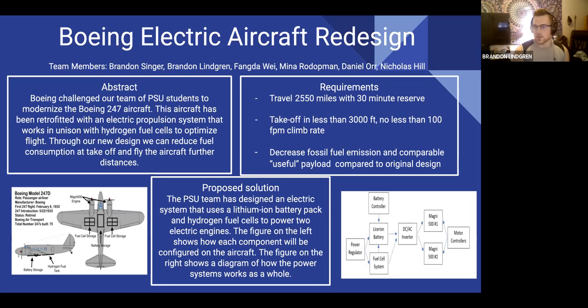They wanted us to decrease the fossil fuel emissions of this aircraft and have a comparable useful payload compared to the original design. This aircraft had to fly a total of 2,550 miles with a 30-minute reserve, and had to take off in less than 3,000 feet with no less than 100 feet per minute climb rate.